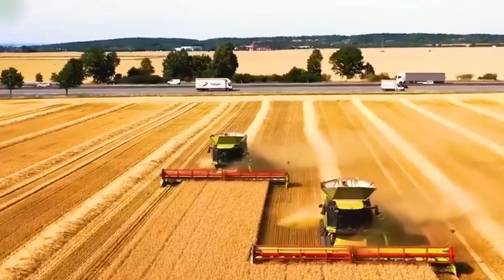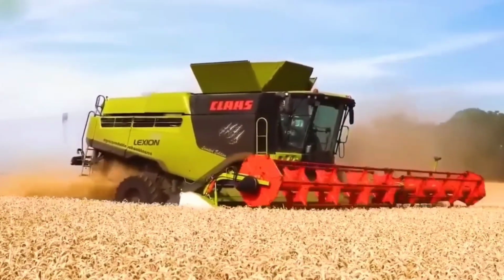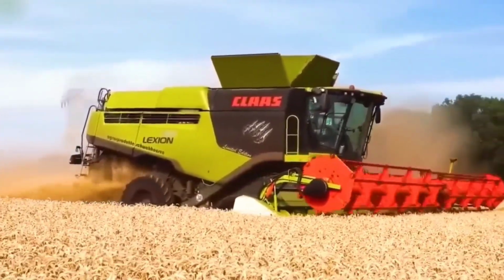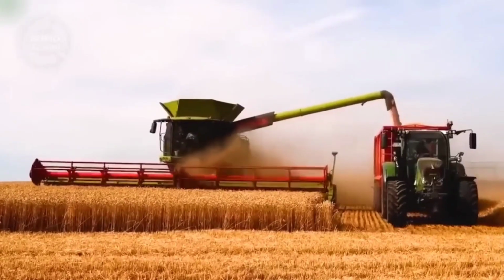This machine leverages advanced technology to efficiently cut and harvest, directing the harvested crop into a separate unit that removes impurities and debris through a sophisticated cleaning system.